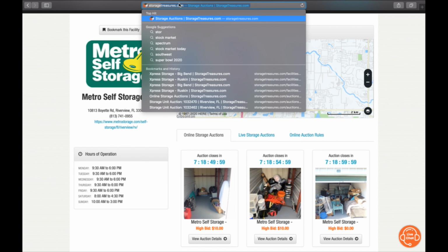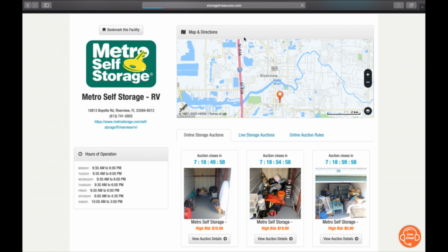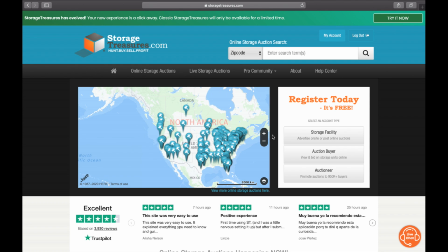storagetreasures.com auction site. And it's that simple, guys. You just go on, you bid, you sign in, create an account for free, and you can bid on any units, and you should be able to start buying at least 2 or 3 units a week that you can make $200 or $300. $1,000 a week is $52,000 a year. Even a little less is still $50,000 a year.